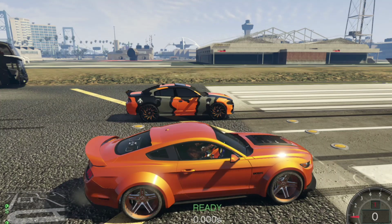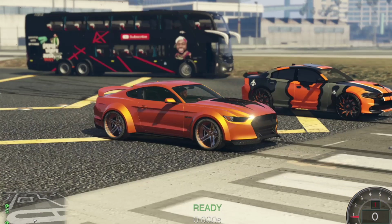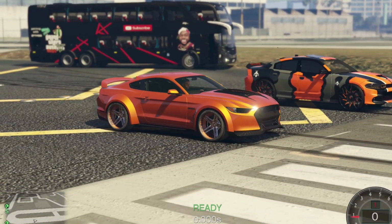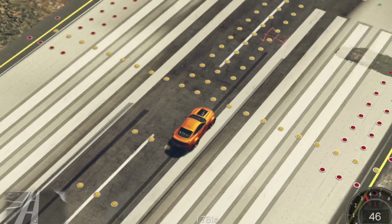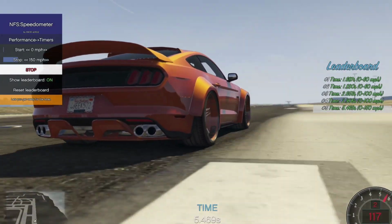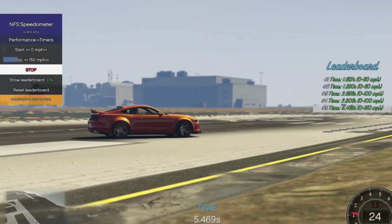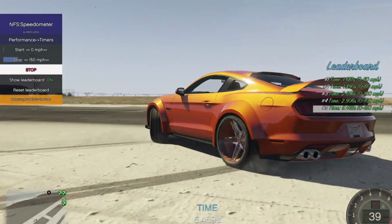Alright. RMods Boss Mustang 3.0, 5.7 liter Boss. Yeah, all that. 0 to 150 in 3, 2, 1. 5.4. What the freak? Are you serious? Get off that grass, my boy.